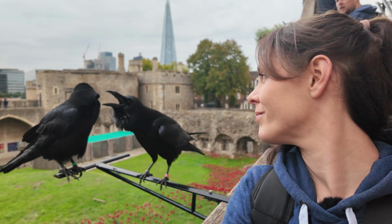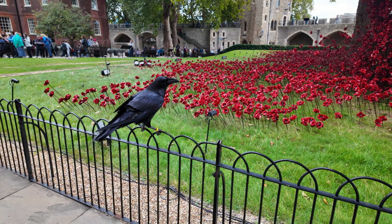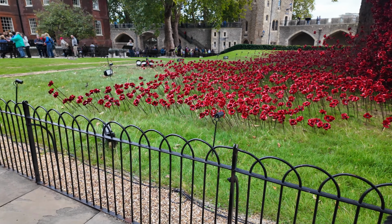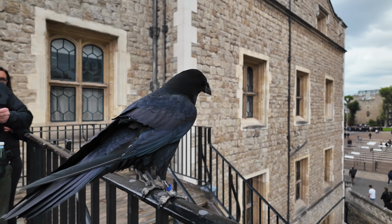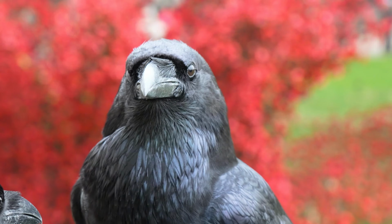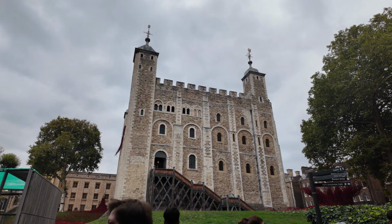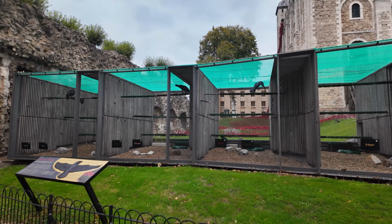It's said that if the ravens ever leave the tower, the kingdom will fall. What do you think? Superstition? Maybe. But to this day, at least 6 ravens are kept and carefully cared for by the tower's raven master, on a diet of raw meat and blood-soaked biscuits. They even have their own tiny houses. They're huge! He's having a bath.